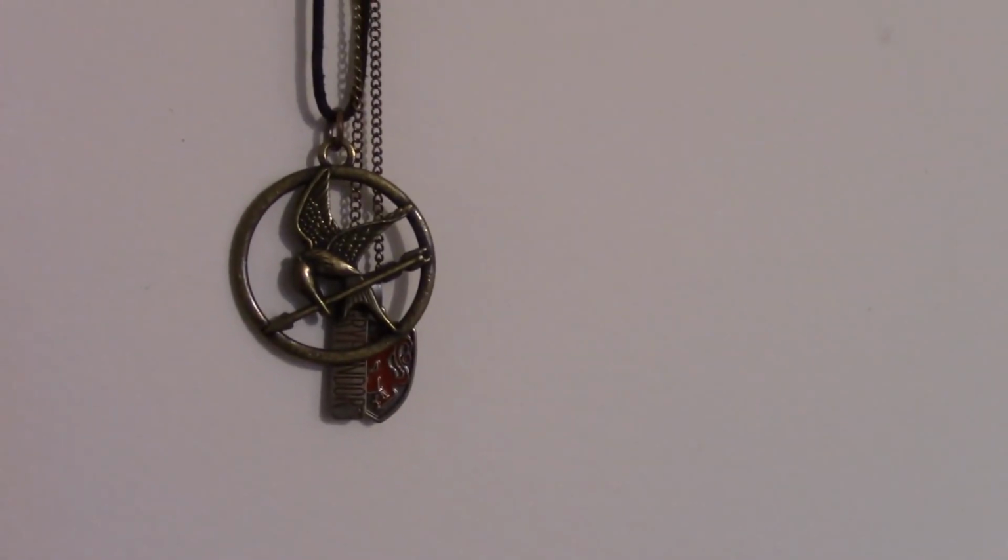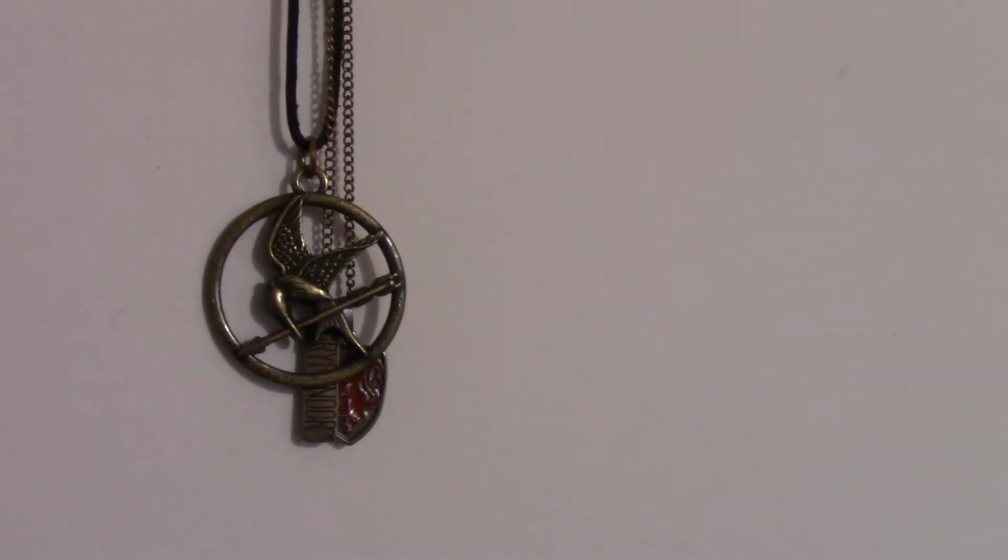And then I have a Mockingjay necklace and also a Gryffindor necklace. So it says Gryffindor and then it's like the crest. I think this particular crest looks a lot like what the shields and stuff from Narnia look like with Aslan on them, so I like to think that that one's also Narnia, so I can get more fandoms on the necklace. And then, of course, there are the actual books themselves.